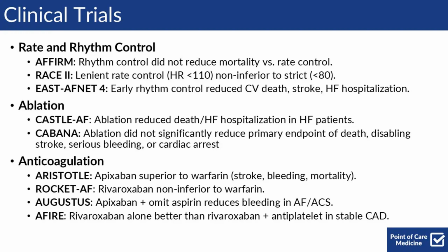Next, let's review trials on antithrombotic therapy in atrial fibrillation patients with coronary artery disease or acute coronary syndrome. The AUGUSTUS trial in the New England Journal of Medicine in 2019 showed that in patients with atrial fibrillation who have had an acute coronary syndrome or undergone PCI, apixaban led to less bleeding and fewer hospitalizations compared to vitamin K antagonists, without significant differences in ischemic events. Additionally, omitting aspirin resulted in less bleeding without significant differences in ischemic events when compared to regimens that included aspirin.